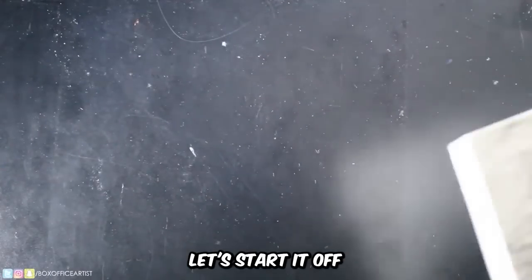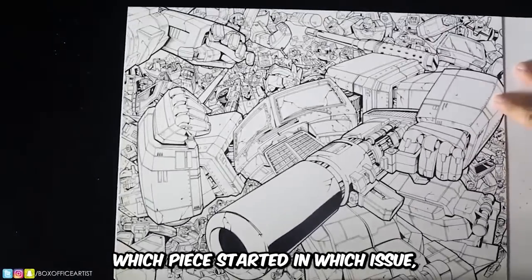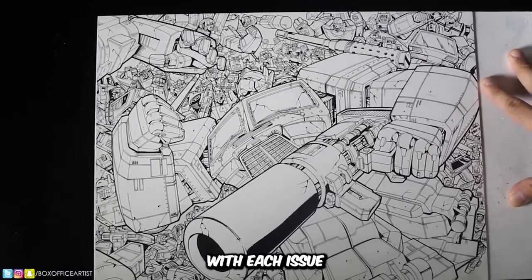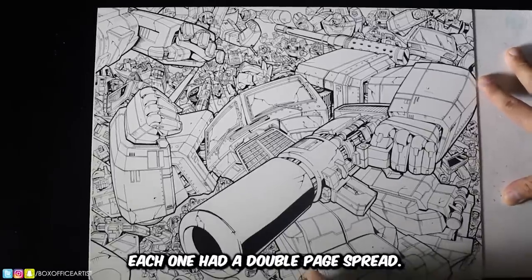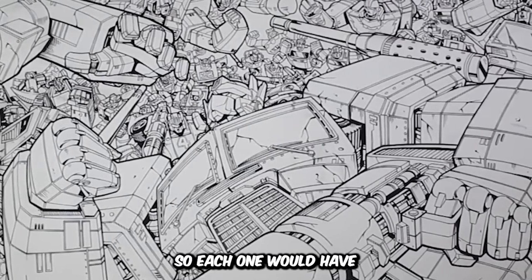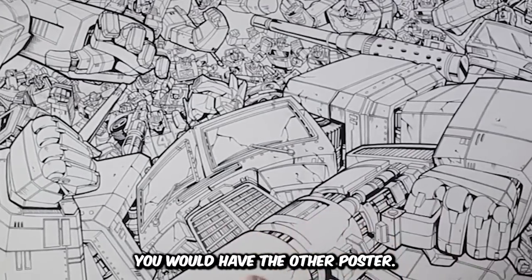Let's start off. I don't exactly remember which piece started in which issue. Okay, so again, with each issue of Transformers G1, each one had a double page spread. There were six issues, so each one would have a variant. With one variant cover, you would have one poster. With the other variant cover, you would have the other poster.